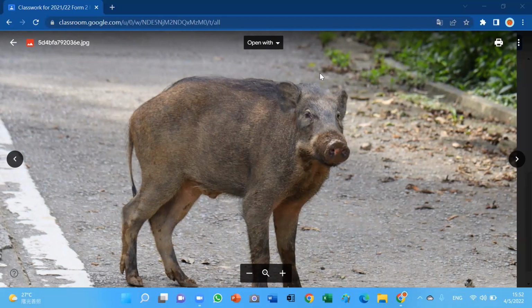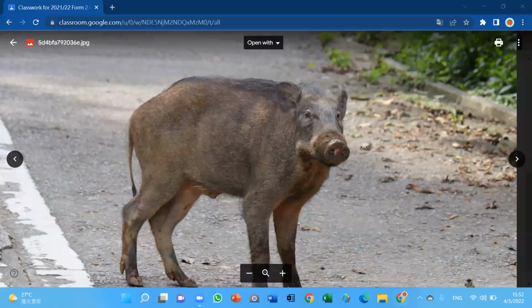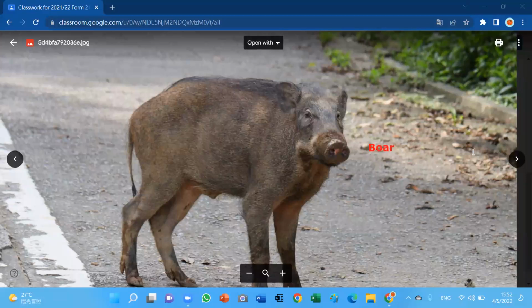So time is up. So can anyone tell me? What is it? So it's a boar. B-O-A-R. Boar. Okay. So do you know how to spell it? Boar. It's a boar. And it's 野豬 in Chinese. Boar. And then, so let's see some photos.